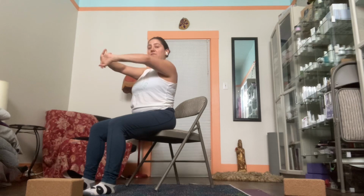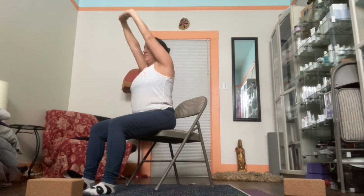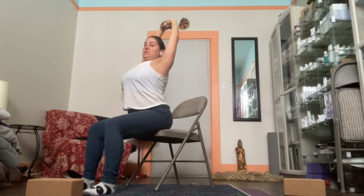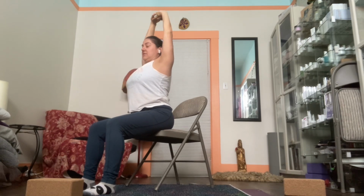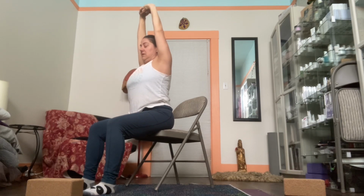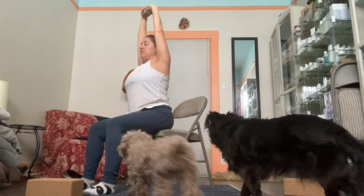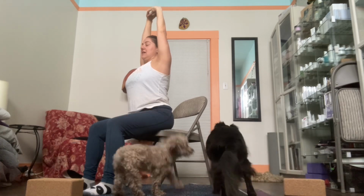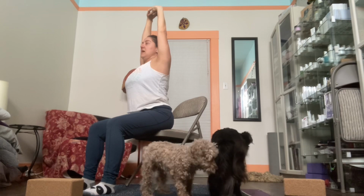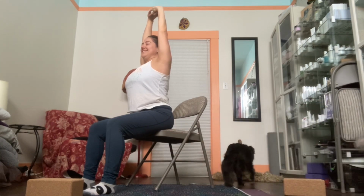Feet flat on the floor, heels align under your knees, interlace your fingers, draw your arms out in front of you and then up overhead. Now notice that you don't overarch your back and stick out your ribs. Just sit nice and tall. Reach down through your sits bones, reach up through the crown of your head. Lots of length in your spine. Reach up through your crown. Now this, I call it a seated Tadasana.